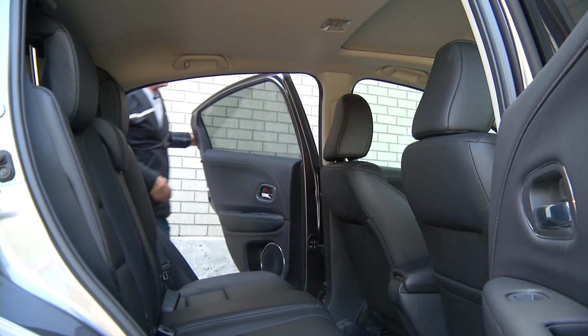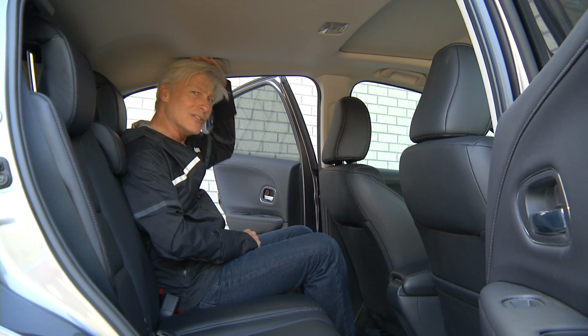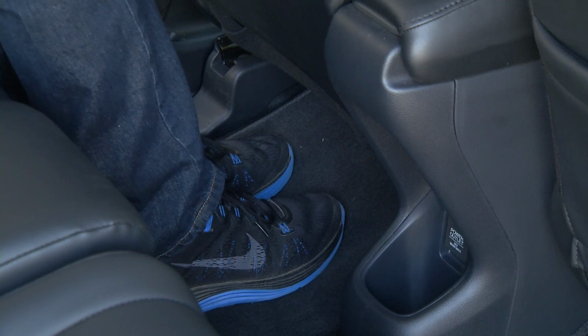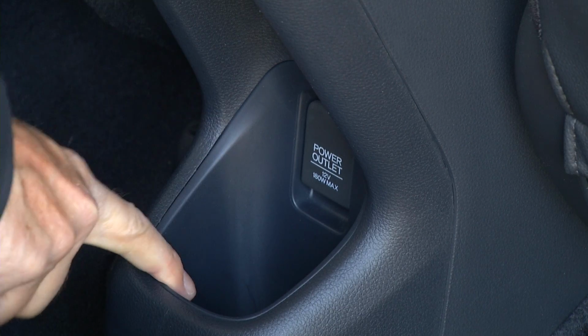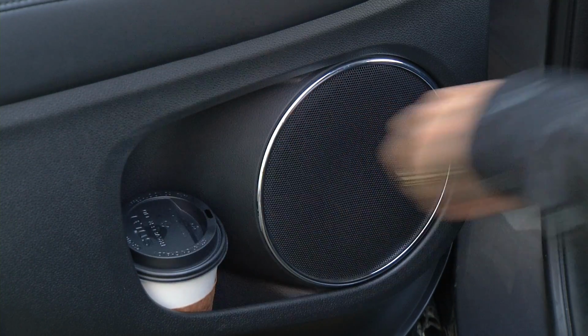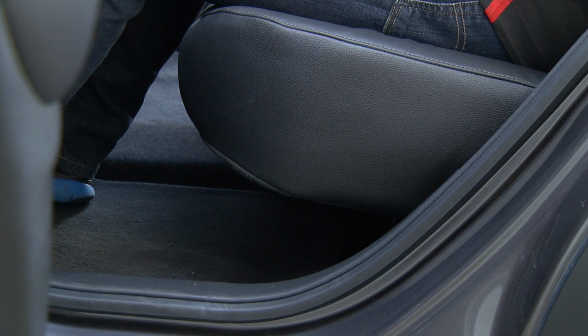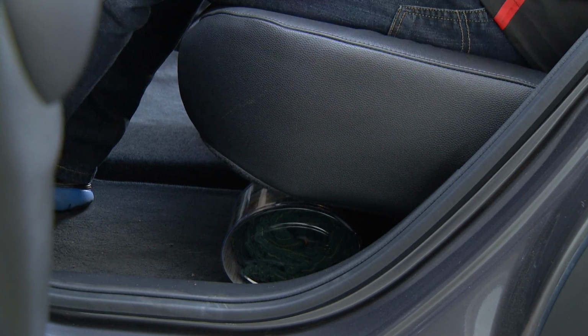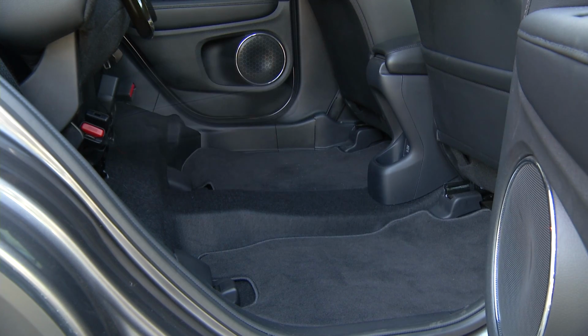Remember, this is not a very big rig, and yet 2 average-sized adults such as myself should not complain too much about space back here. Footroom is good. Use the cup holder or the power port, just not both at the same time. I suggest keeping it to a couple back here. The middle position is not exactly comfy. Storage under the seat is a welcome feature, and this is a great space for a dog. It keeps them out of the front seat, away from airbags.